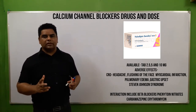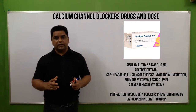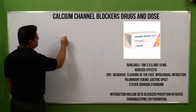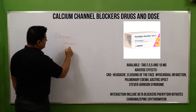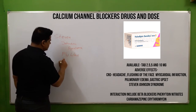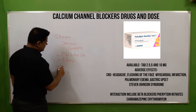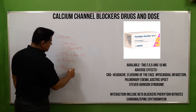But the main thing to keep in mind is that the main adverse effect includes Stevens-Johnson syndrome, which basically includes flu-like symptoms, blisters, and skin rash. So this covers Stevens-Johnson syndrome, skin rash.